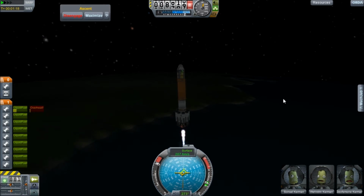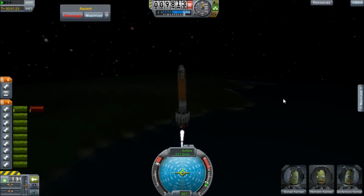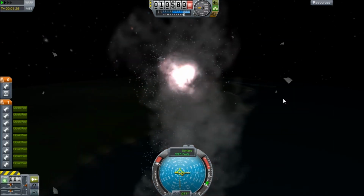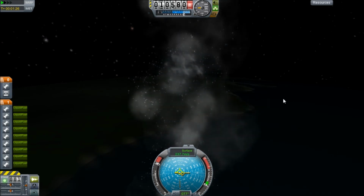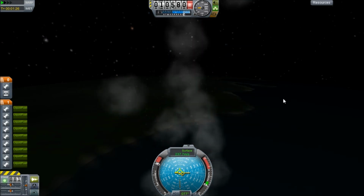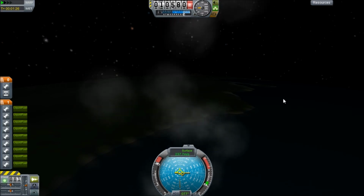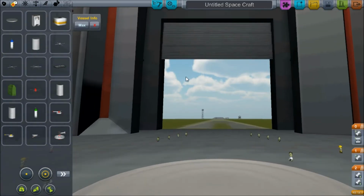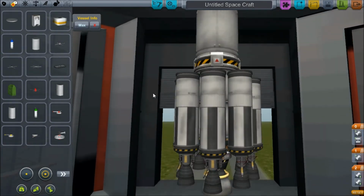And of course, this thing wobbles really badly. What just happened? Well, let's go and see here. Oh, God. It's always that mainsail and the jumbo fuel tanks. I don't know why, but it's just always that.